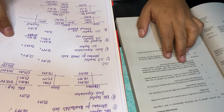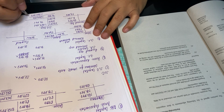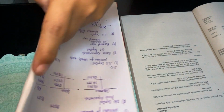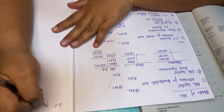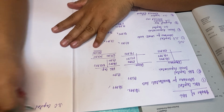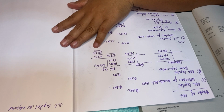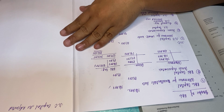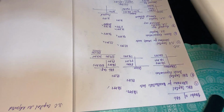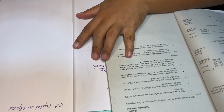And it is said here that the new capital is based on the adjusted capital balance of JLC. Okay, so this is the adjusted capital balance of JLC. So let us now try to find out. So JLC capital as adjusted is how much? 1,205,750. Okay, so this is the adjusted balance of the capital account, and accordingly sabi niya 40-60. So this is 60% of the agreed capital.